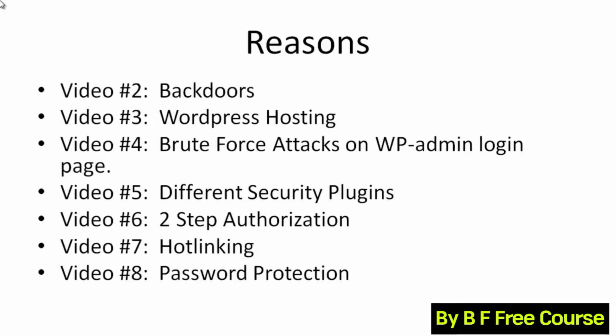So video number 2, we have backdoors. Backdoors are basically plugins or themes or any type of third-party code that you bring in to your WordPress site. And what that does is it opens up doors, especially if the plugin was not created correctly or the theme was not created correctly or they just are not updated. So we're going to talk more about that in more depth.